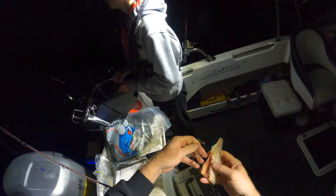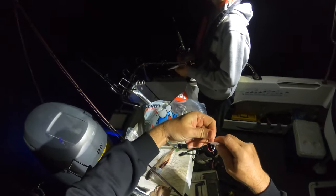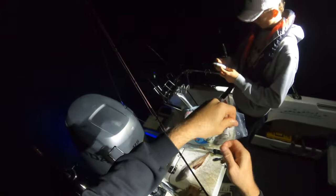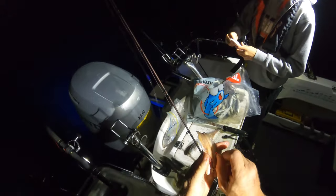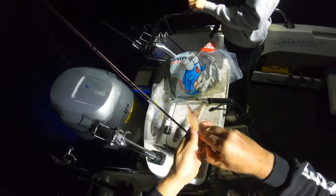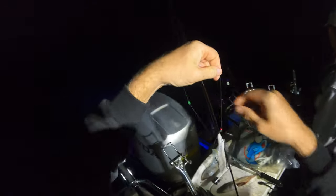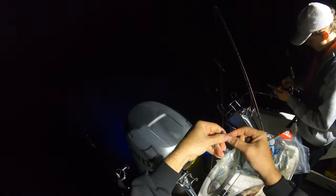Now this one's got a double snell as well. I'll make sure I pin that just through the end, that way. And then this one through the other side, like that. Perfect. And a sinker on that. And then I've got my four rods in.